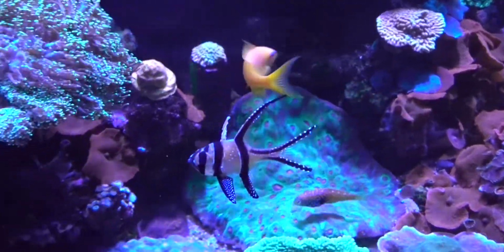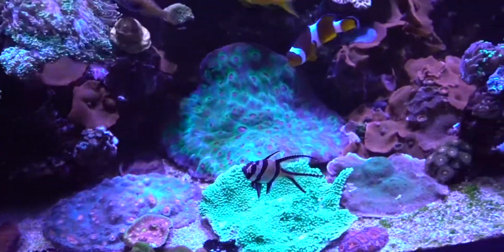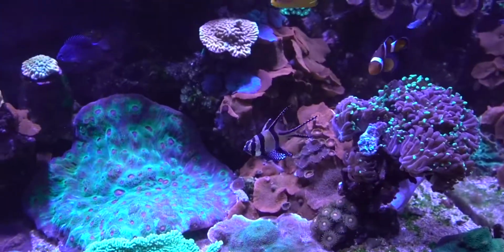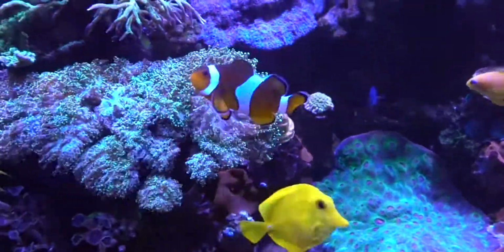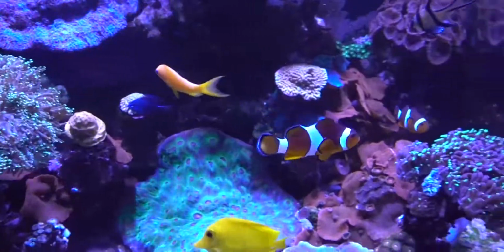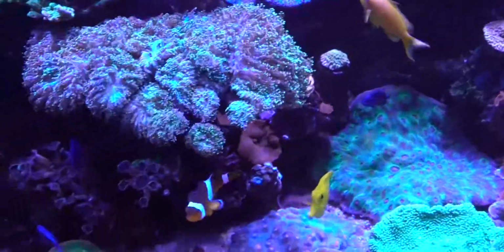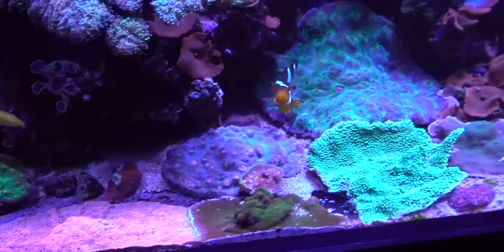Got 3 Bengal cardinals. Now these were babies, and you might have seen from the videos 2 or 3 years ago where they hatched in the tank and I've had them ever since. So beautiful fish. There's the oldest fish in the tank. That one is 6 years old, and that came from my previous tank, and that's the only survivor from that original tank, although I didn't have much fish in there, to be fair.